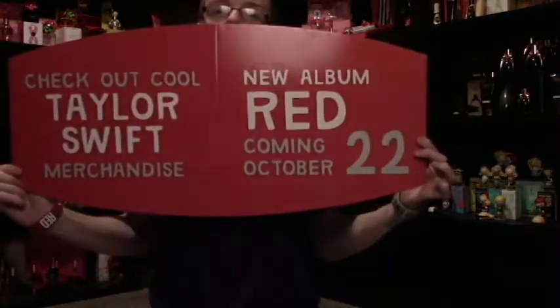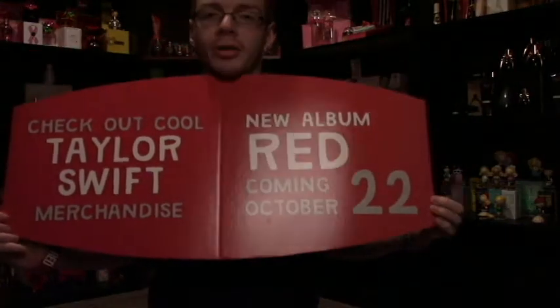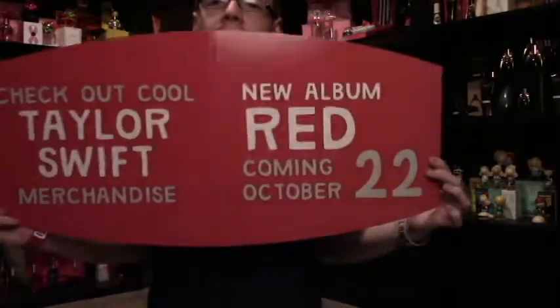This thing hung up in Walgreens when the Red album was released, from the ceiling. This part goes on the middle of that, and it shows you about Red.